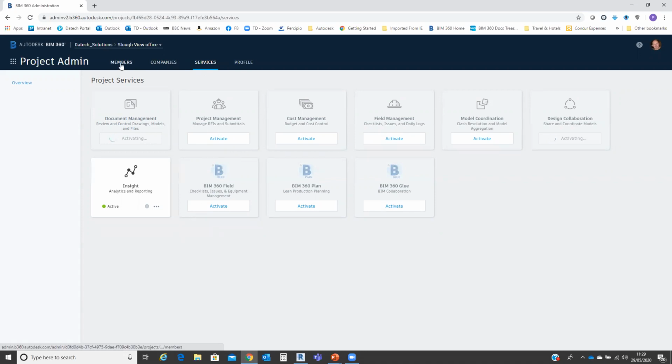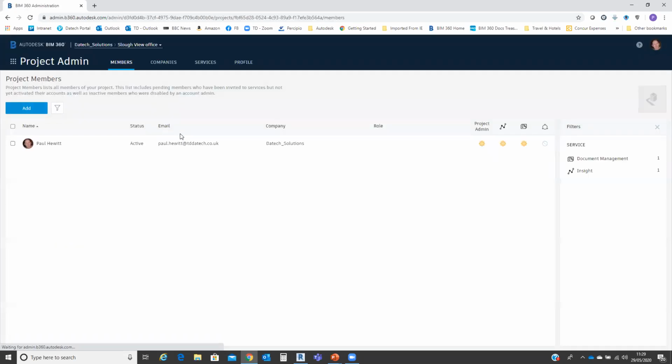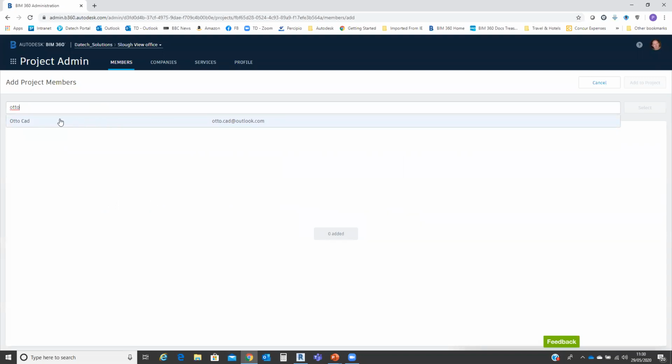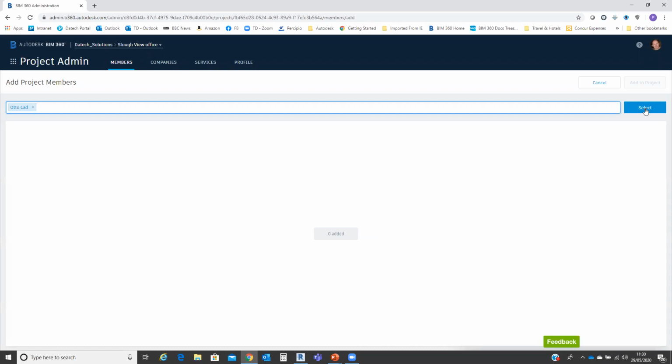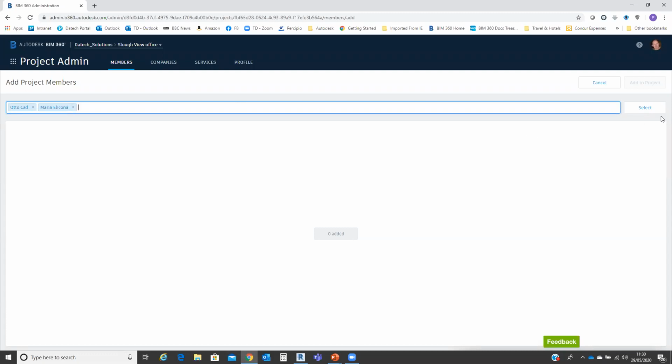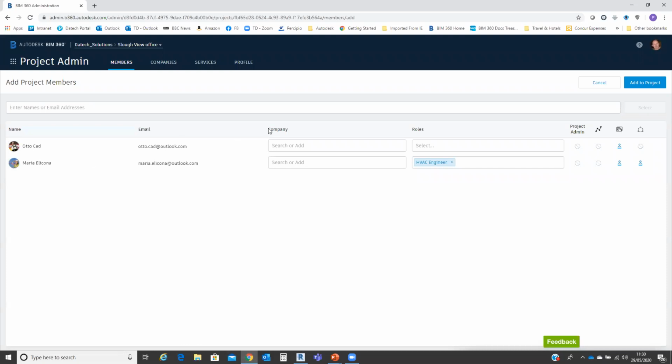The other options here as well, we can start to add members in here. If we go to the members tab, at the moment I'm the only member in here. If I wanted to start adding members to the particular project, I can do so. I can either just type their name. So if I start typing, this is my structural engineer, my AutoCAD, so I'm going to use Otto as part of this project. And I've also got Maria, she is my M&E engineer. So I shall add those in. Each of these will then be sent an email to say, yes, I want to be part of this project, and they have to select that to be part of it.